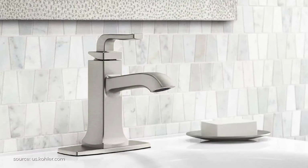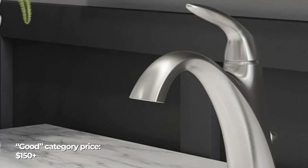All right, now I want to talk a little bit about bathroom faucets. And in the good category for bathroom faucets, you're going to find your standard single handle lever that turns it off and on, turns it hot or cold. And as you get up into the better category, you're going to have more options in terms of finish and also configuration. This Kohler faucet would fit in that better category. It's a 2-handle and it's a little bit more of a traditional style.